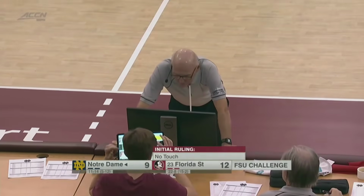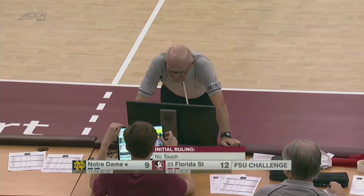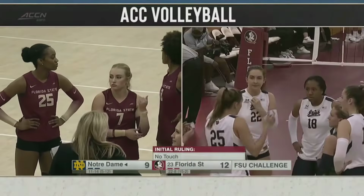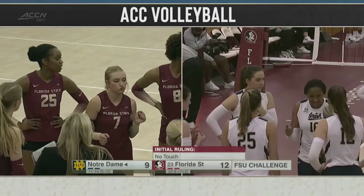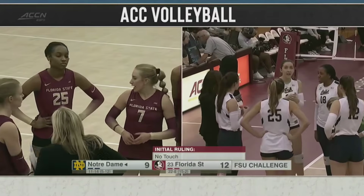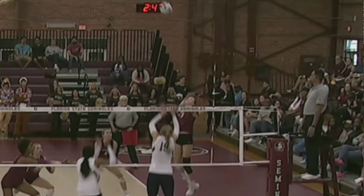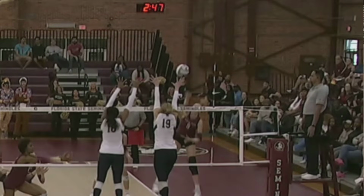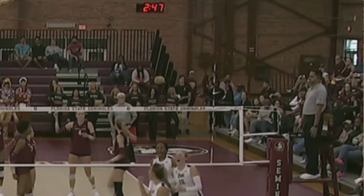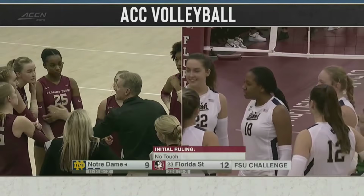Again, Mark Edsel, the second referee, is looking at a variety of views. And this was a challenge because Audrey Rothman thought that there was a touch across the net when she hit the ball. Can you tell one way or another? I could not tell. I mean, if it did, it hit the top of someone's finger, but again, I didn't see any finger movement.